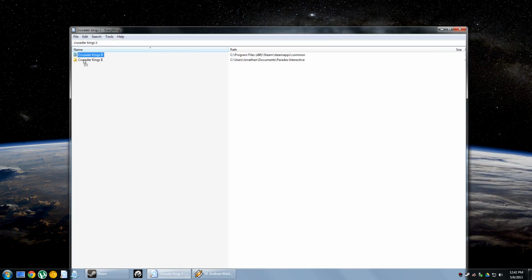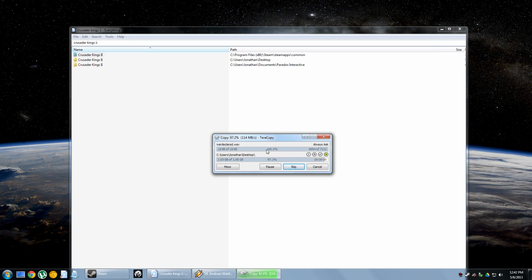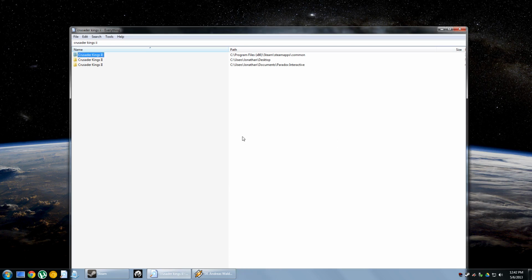So to do that, I'm going to take the whole thing and say Terra Copy here. Now you might not have Terra Copy, which if you don't, I recommend you get. Terra Copy is awesome. It's way better than anything on Windows by default. It's free, it's on 99.com, or you can just Google Terra Copy. But I'm not being endorsed or anything by them, I just think it's an awesome program.